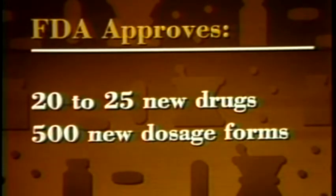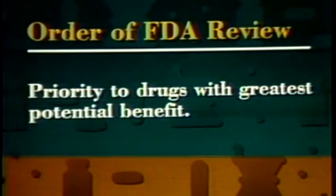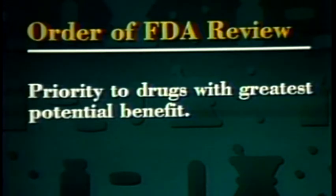FDA approves about 20 to 25 totally new drugs for marketing in the United States each year, along with about 500 requests for new dosage forms and duplicate products of older drugs. The order in which FDA reviews NDAs is determined by a classification system that gives priority to drugs with the greatest potential benefit.